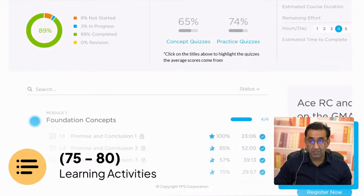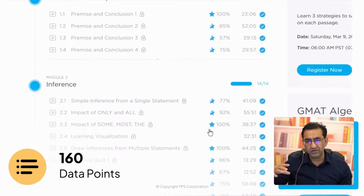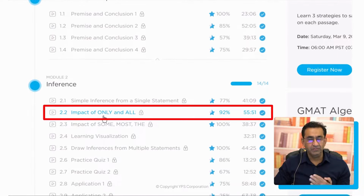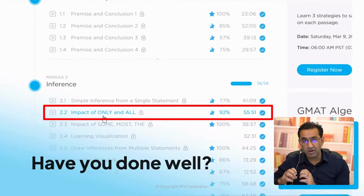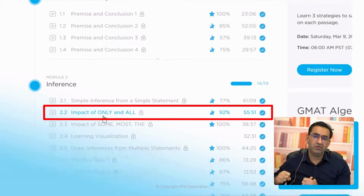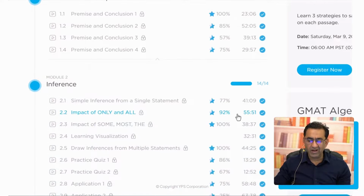So you get about 160 data points. While looking at a single data point is good, looking at 160 data points all together and making a judgment as to how you've done becomes difficult. Also, making a judgment as to how you're doing along the way: let's say you are in module 2 and you've just done till activity 2.2. How do you figure out if you've done well? Are you progressing towards your goal of scoring 90th percentile in critical reasoning? If not, should you be doing course correction? Have you been focused while going through the course? How do you make that judgment? While these numbers do give you some idea, it's not a concrete idea. They don't tell you how you're doing compared to those who've done really well in critical reasoning.